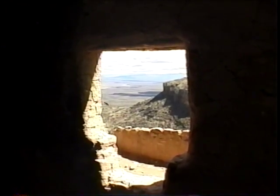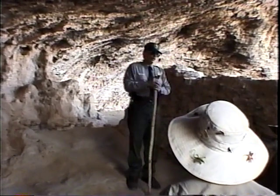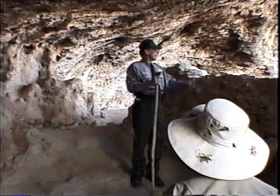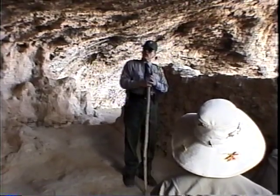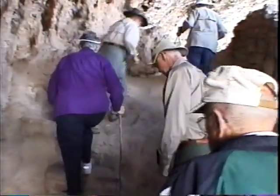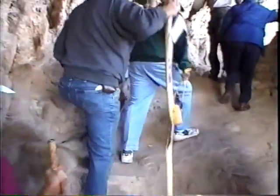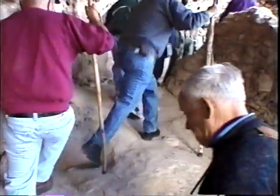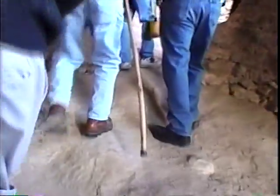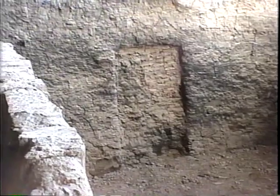Fascinating. They get out this way, go another way, another exit. But they would close these up. You'll find all the way down through here, you'll see doors that have been closed up. Walk back into the rooms. One of the larger rooms, and you can see doors have been closed up. Door is closed up.